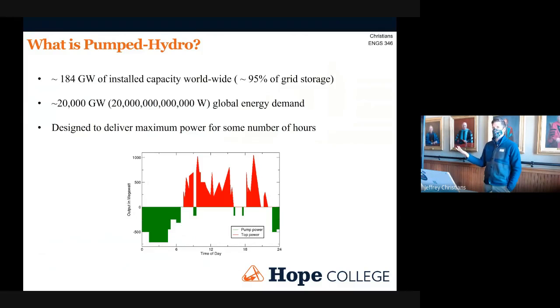And that's how you as a utility make money from these things. They sell it to you at 10 cents a kilowatt hour, 12 cents a kilowatt hour, but when the energy costs them 1 cent per kilowatt hour, they pump it up the hill, and then a little bit later, they sell it back to you for 12 cents.